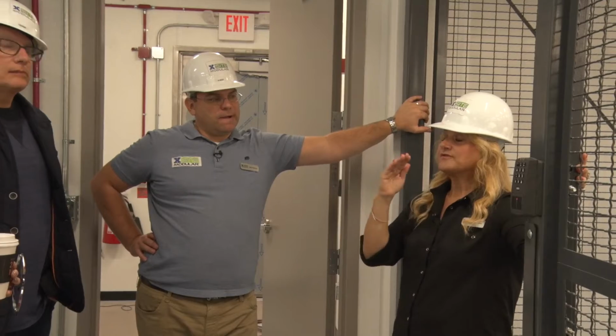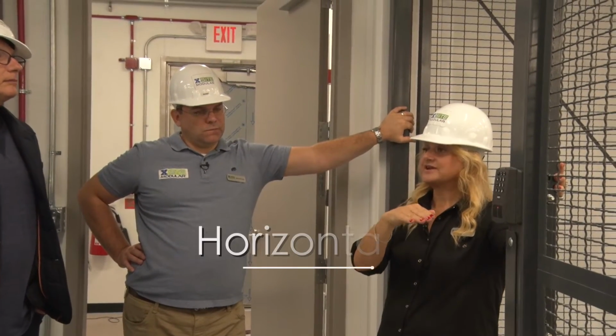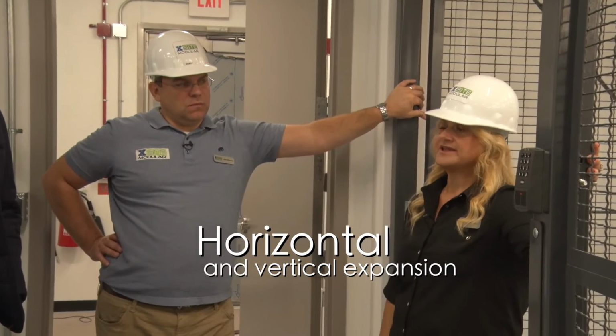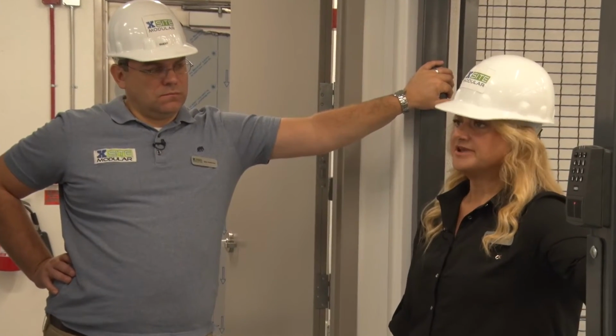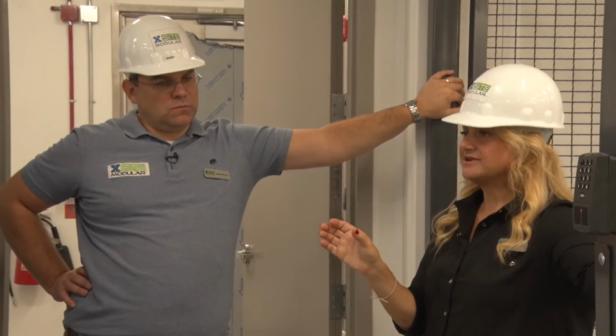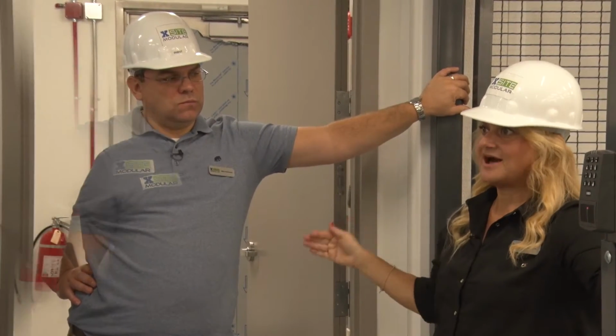Correct. And that's both horizontally, if we want to do it on the site, or if you're urban, to go vertically. So we can add additional floors. We did a cable station in Colombia that actually takes 3 stories because they are in more of an urban space, a little bit tighter space, and they needed to go up as opposed to out.